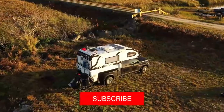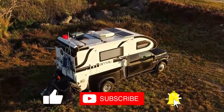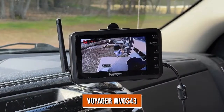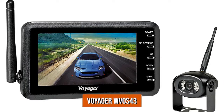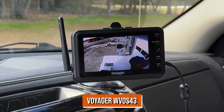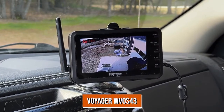One of the most important and useful tools that we have in our rig is our backup camera. Our 2019 NuCamp Cirrus 920 truck camper came with a factory installed package that included a camera and this display. This is a Voyager wireless camera system, and it's been pretty good for the last year or so. I find it hard to see, especially in bright daylight, and the resolution on it is pretty low. So I'll be really interested to see how the Voyager compares to the Haloview.